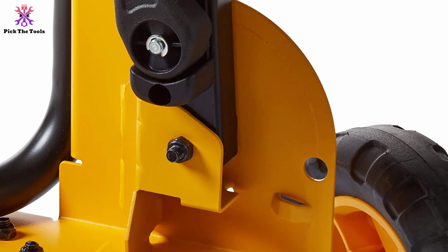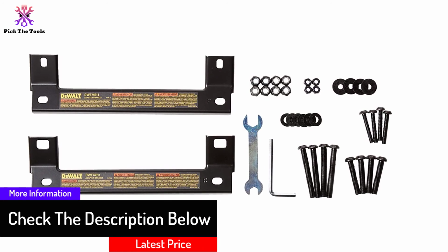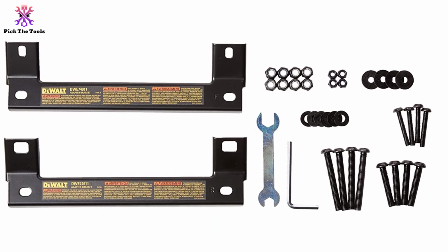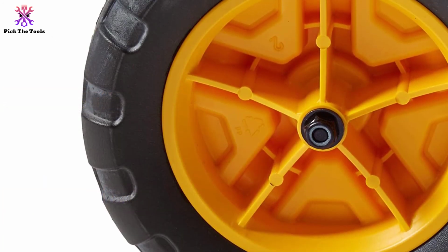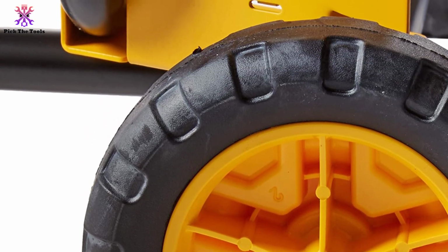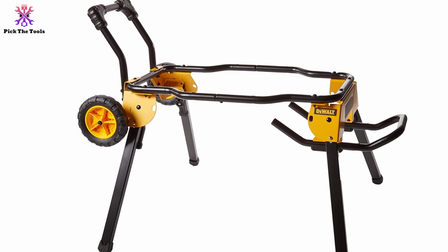It can fit various models like DWE7490X, DWE7491RS, DWE7499GD, DWE7480, DW745, and others. Additionally, the specially designed rubber wheels under the rolling frame minimize the effort of transportation, and loading and unloading into and out of the vehicle is more accessible. Any carpenter, farmer, or cabinet maker can get it to receive a fabulous woodworking experience.